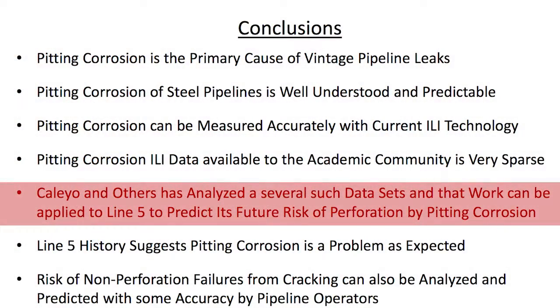I calculate that Line 5 from Superior down to Marysville ought to have something like 131,000 pits of significant size in it. Who knows? Enbridge knows, but that's the best I can do. You can analyze that data set and I can apply it to Line 5.